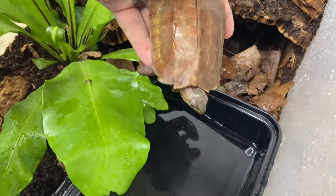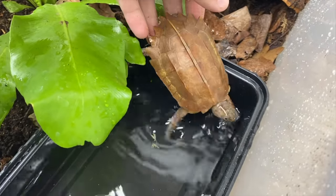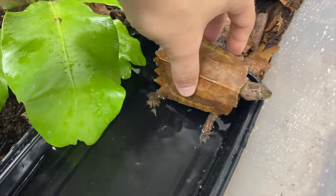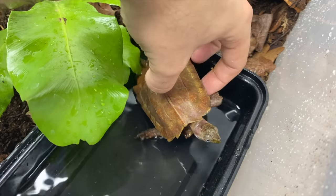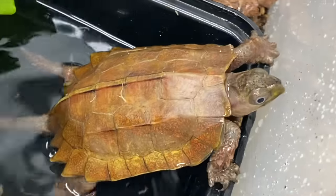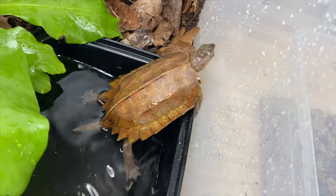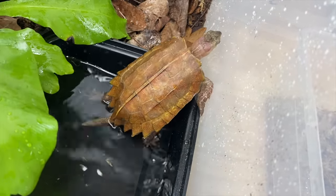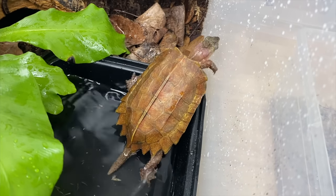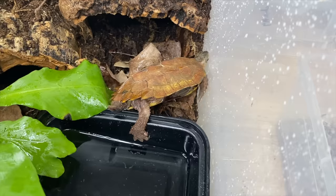See how he handles that water dish, because I actually want to make sure he can get in and out of it easy enough. Here you go, buddy. What do you think? Can you get out of there okay? Come on, sir, you can climb right out. There we go.